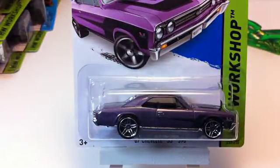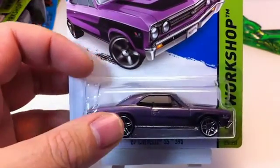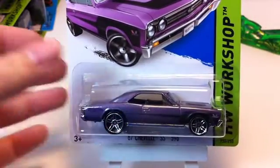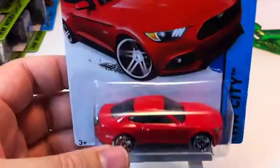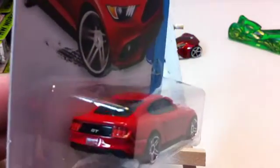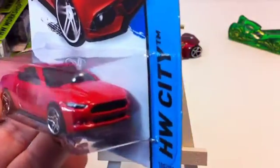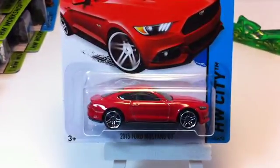Chevelle, the 67 Chevelle SS 396. This one was also hard to find. These went pretty quick. I grabbed two of them, but I gave one away to one of my collector buddies, and they just were kind of hard to come by at our KDAY. And lastly, the 15 Ford Mustang GT. This one was a popular model. This one's going to go fast, and they really did this one up nice with the tail lights, the license plate, headlights. They really did that one up nice.